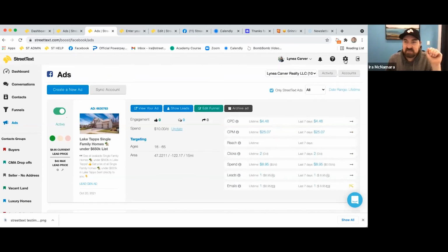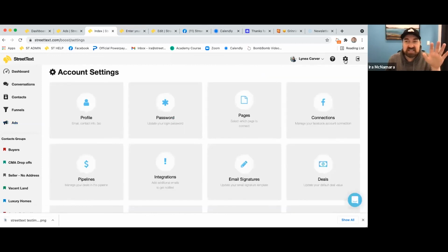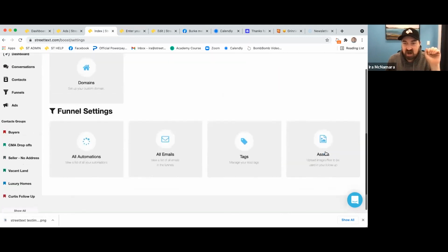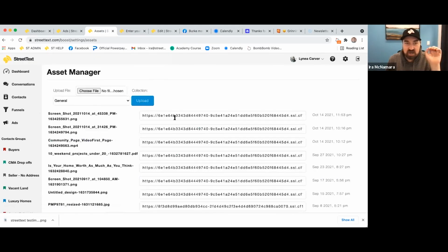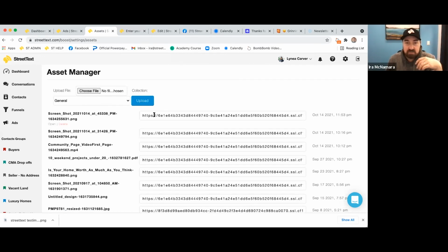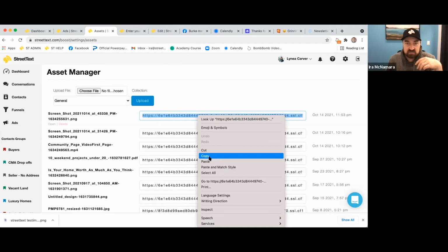You click on the little settings button, and I'm just moving quickly now because I have a call coming up in 2 minutes. Click on the settings button, then scroll down and click assets. This is where you upload all your images. Find the file of the image on your computer, click upload, click choose file, find the file and upload it. Once you've uploaded it, it's going to give you this little source code. You're going to copy the source code.